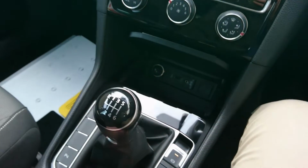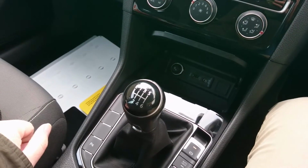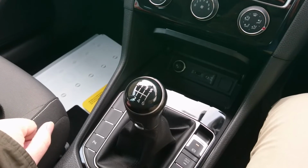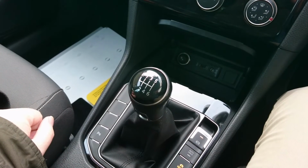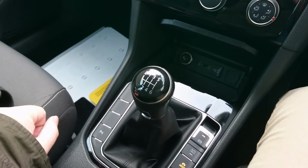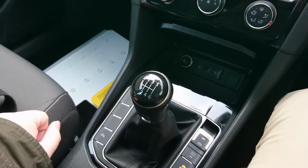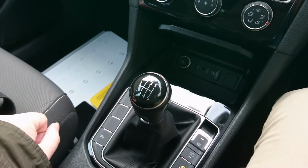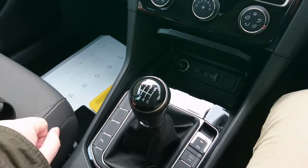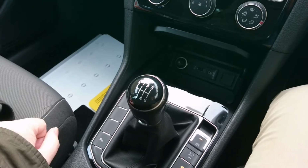Another thing to say is that this is a 6-speed manual with the automatic handbrake. But if you are going for a DSG one of these, you must check that gearbox has been serviced. Absolutely check. It's best to do it at least every 40,000 miles, just by what the manufacturer says. It's not a fill and forget gearbox, and I've actually sourced a car before with one of these gearboxes which I advised the client to service. He didn't service it and there were problems. So if you are going to buy the DSG, please make sure it's serviced.